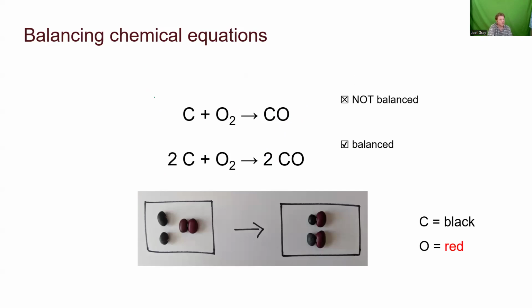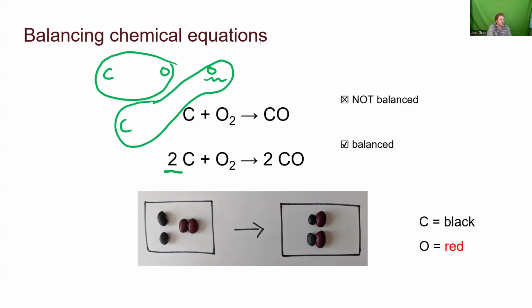So again, just blow it up. We've got C, O, O, and we're making CO. Okay, so that's done, but that leaves us with this oxygen. How do we address that? Well, we add another C, which is why we ended up with that 2C in front there. And then we end up with, okay, here's my other CO.